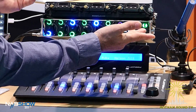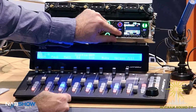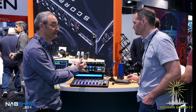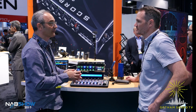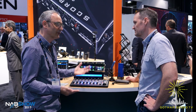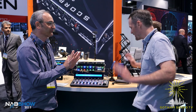You don't have to dive into a menu. Likewise, if I press this, I bring up my outputs list and just select an output. Buses and outputs are a different thing in this product. A bus is an internal mix bus, and then you can route that to any physical output in any order. Then obviously we have our headphone presets, and we can customize all those, name them, unlist them, list them. That was the last thing.